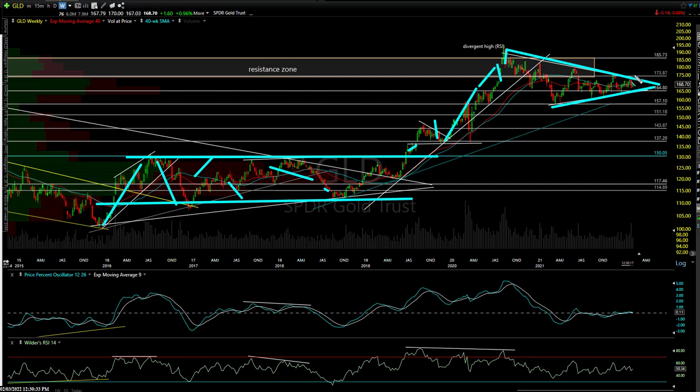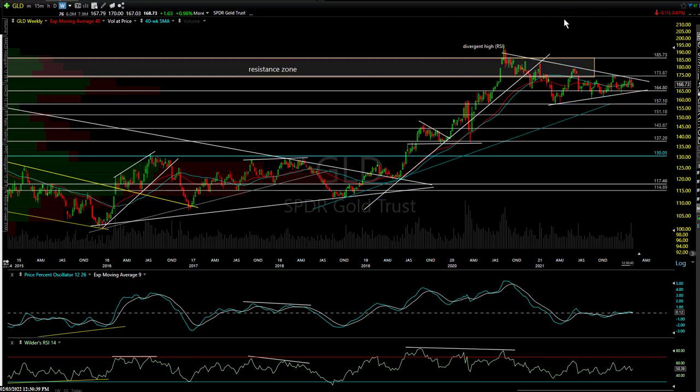And again, that can go either way. And yes, there could be a false breakout in one direction then the other, but take whichever one happens and just know that the nature of a triangle pattern is like energy building like a coiled spring, and you usually get a pretty powerful move out.